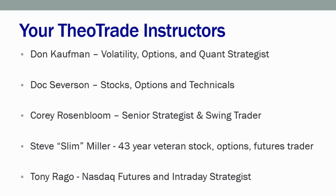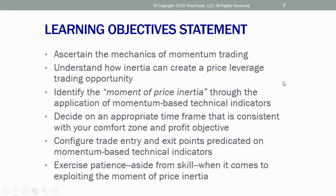Today was one of those unusual days where what you thought was a volatile day wasn't actually volatile at all. It was volatile by magnitude, but it was a pure momentum day. Speaking of momentum, that's what today's topic is all about.